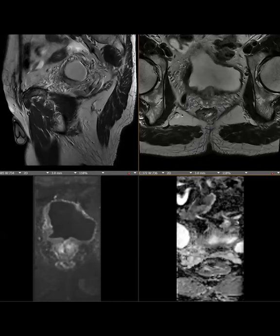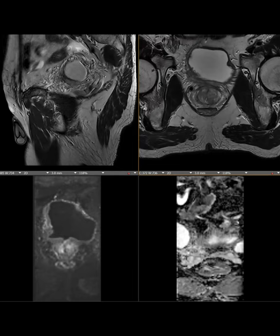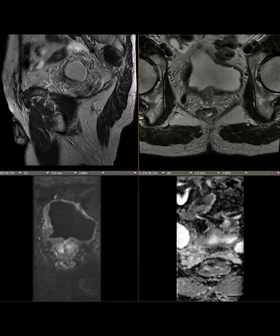Okay, so this next case is a prostate MR, and what do you guys think? Here's a diffusion.